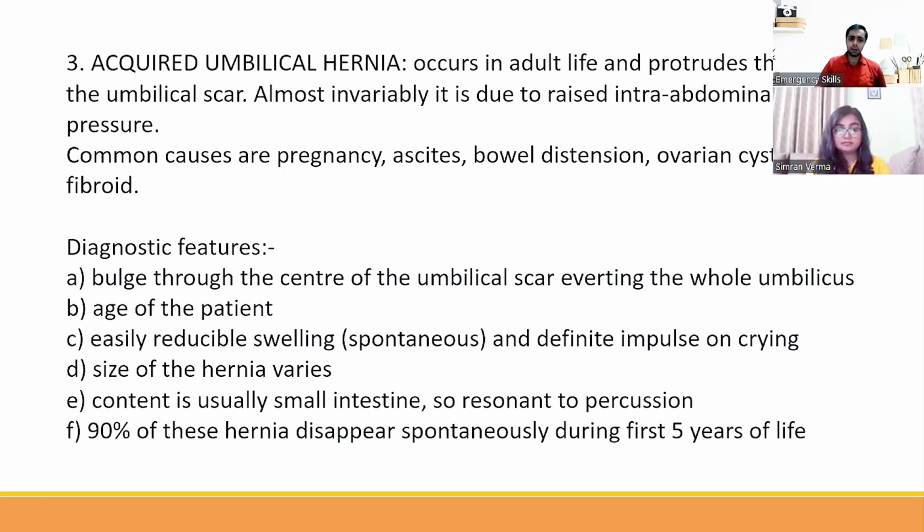The size of the hernia will vary, and the content is usually small intestine, so it will be resonant to percussion. As I will discuss, there are two things, enterocele and omentocele. In case of enterocele, the hernia contains intestines, whereas in omentocele it contains omentum. In omentocele, when you percuss, it will be a dull note, and in enterocele, it is resonant on percussion. Again, you can hear bowel sounds as the intestine is there, and in omentocele, you cannot hear any bowel sounds.